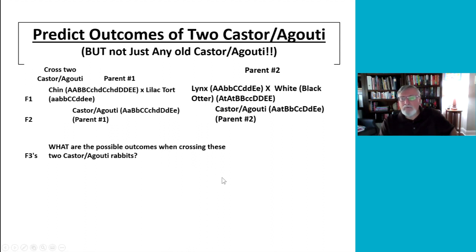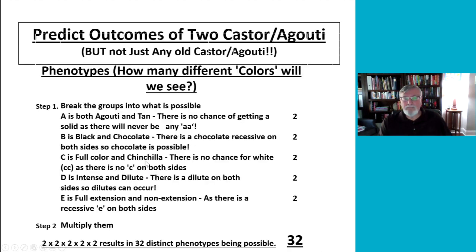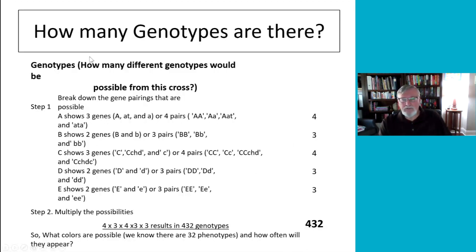What are the possible outcomes when crossing these two, what would appear to you to be just agouti animals? Well, if we break the groups into what's possible, we know that there are agouti and tan. We've looked at it and said, there's black and chocolate, full color and chin, intense and dilute, and extension and non-extension. So you simply multiply 2 times 2 times 2 times 2 times 2, and we end up with 32. So there's 32 distinct phenotypes by crossing these two animals.